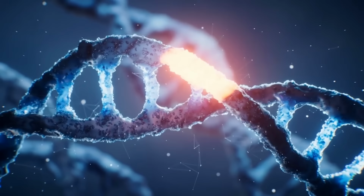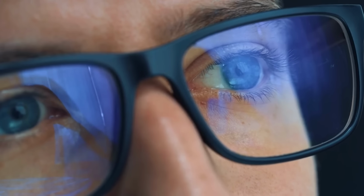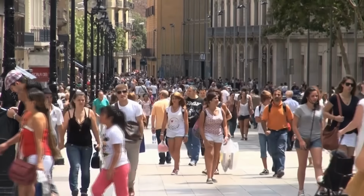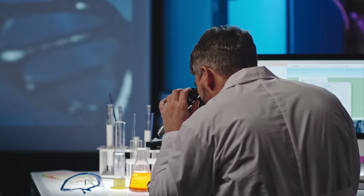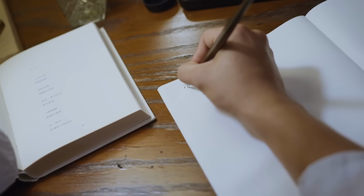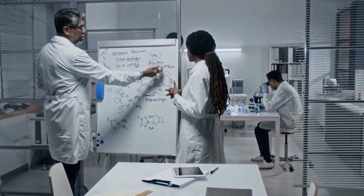Through all of this, DNA continues to play a leading role, not just in looking backward, but in helping people today understand who they are and where they come from. It's science, but it's also personal, and in many ways it's rewriting how we tell the story of humanity. Sometimes, research takes unexpected turns.